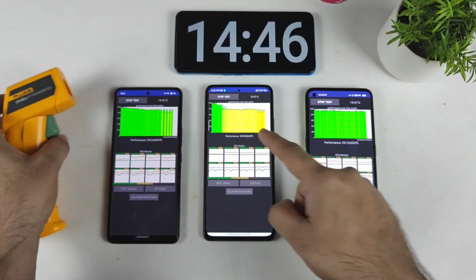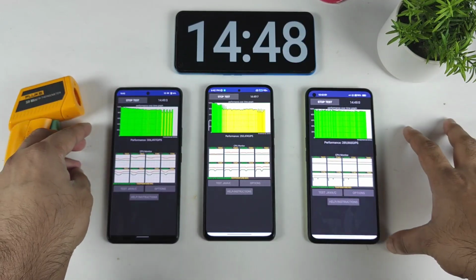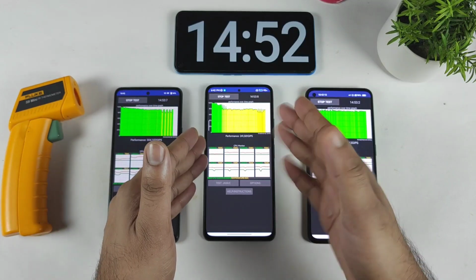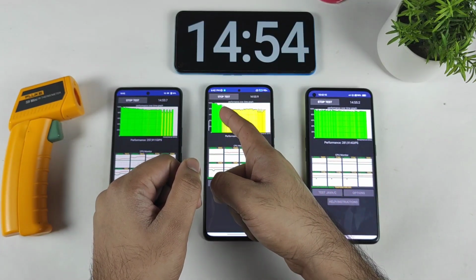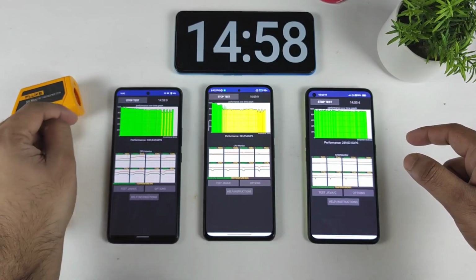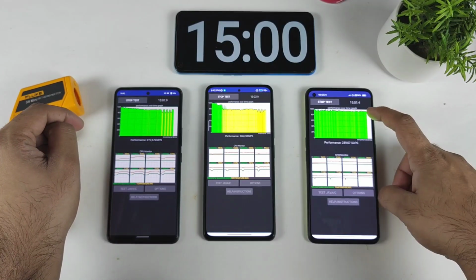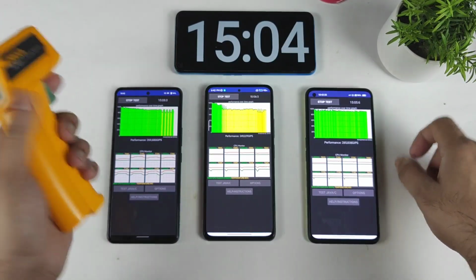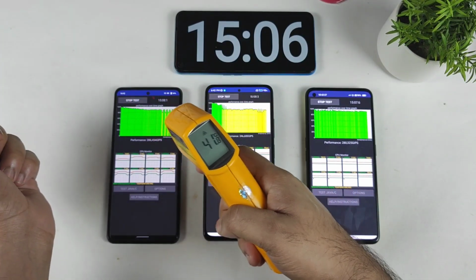And right now, if you look at the graph, the MI9X device has slightly started throttling, and the iQOO 7 and the Realme GT Neo 2 were able to maintain stable performance regarding throttling. So iQOO 7 also started a little bit, but not much, just a little bit. I will be back after exactly 30 minutes, then we can discuss more details. Let's check out the temperatures.